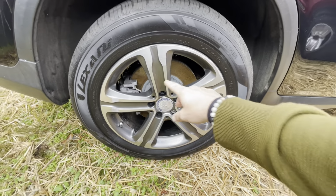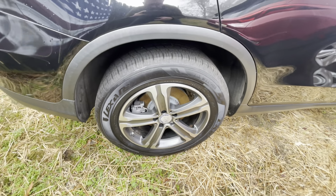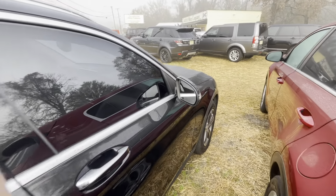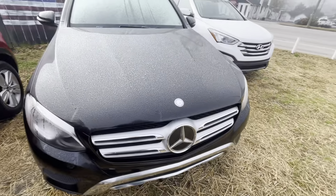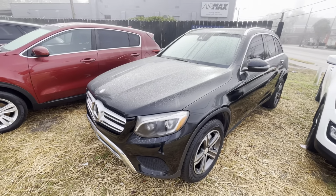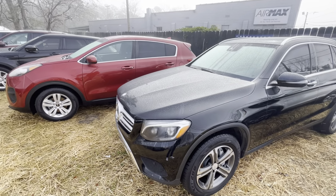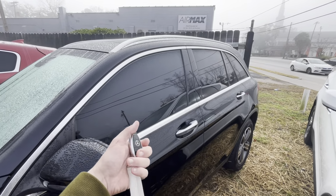All right. That is not rust. That's just a little bit of surface rust on the rotor from just sitting out here with it being wet and things like that. It does have blind spot monitoring system. And it's well equipped, so I'll go ahead and show you that now. But the exterior body on this car, super clean, no dents, no dings, no major scratches that we can find. So outside's looking good. It already has tinted windows, as you can see there.